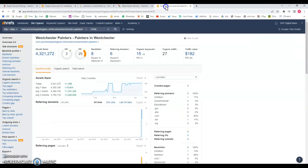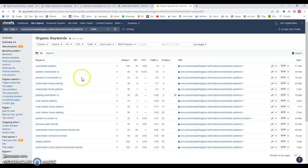And if we look at the numbers on their website, only that specific page is being found for 15 keywords, and they only have 8 backlinks because their website seems to be very, very solid. So if we look at the keywords, I want to see why. Painters, Westchester, New York: there's 30 searches a month, and because they're ranking number two, number three, they're getting 3 visits.